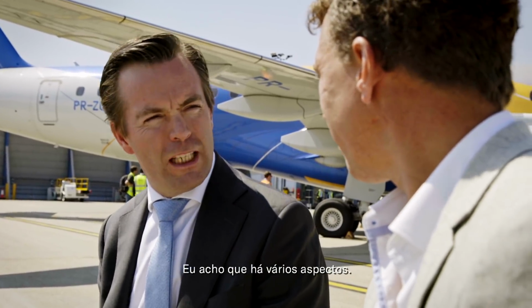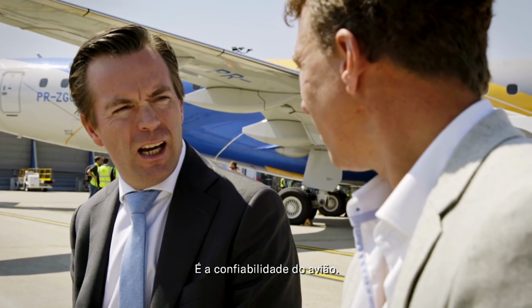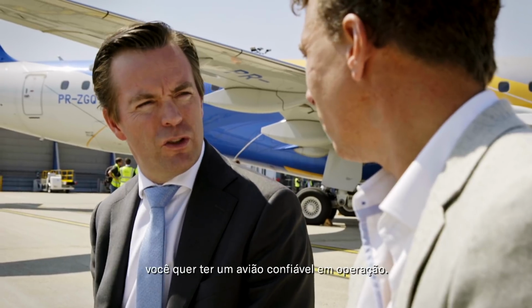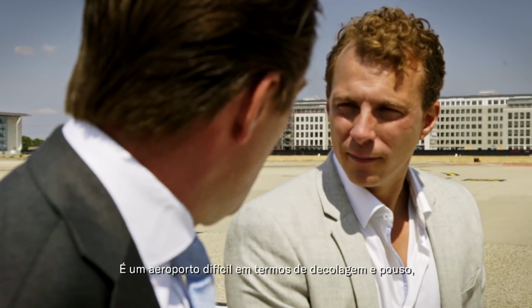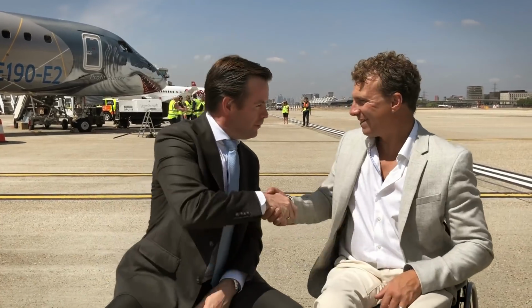Well, I think there's multiple aspects. It's the size of the plane, which is ideally suited for this airport. It's the reliability of the plane. Of course, with all the business traffic out of London, you want to have a reliable plane operating in. And it's a difficult airport in terms of takeoff and landing, and the E-jet is very much capable of doing that. Well, thanks very much, Ariane.